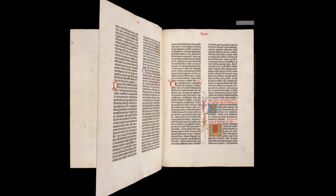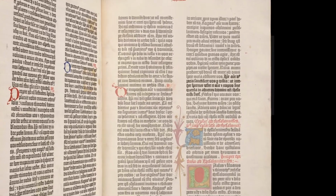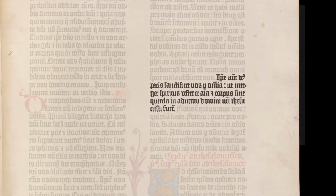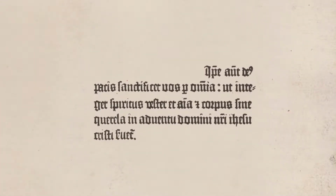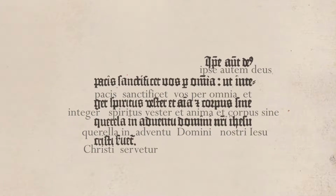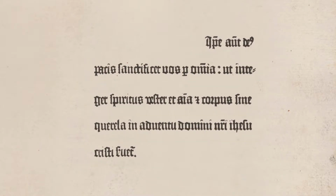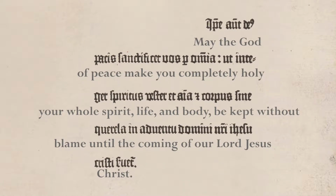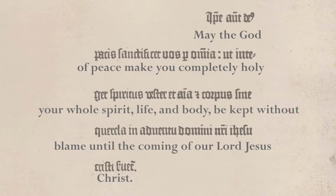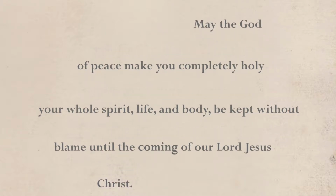This is the first Bible ever printed. Before this, all Bibles were handwritten. These letters look weird because they're not in English and they're not in normal font. This is what they would look like in a normal font. What it actually says is, "May the God of peace make you completely holy, your whole spirit, life, and body be kept without blame until the coming of our Lord Jesus Christ."